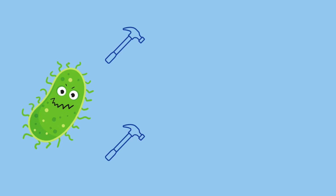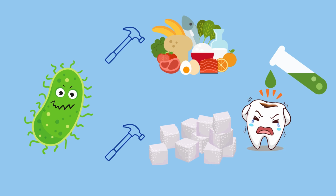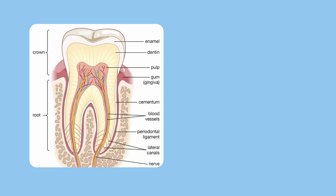When the bacteria in your mouth breaks down ingested food and sugar, acid is formed as a byproduct. If you don't regularly brush and floss to remove this acid, it'll slowly break down the outermost layer of protection on our teeth, known as enamel. The process of bacterial acid wearing down our teeth is called tooth decay.